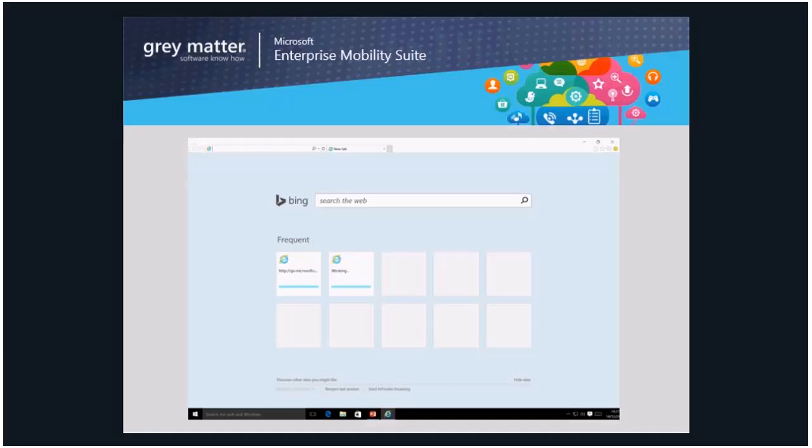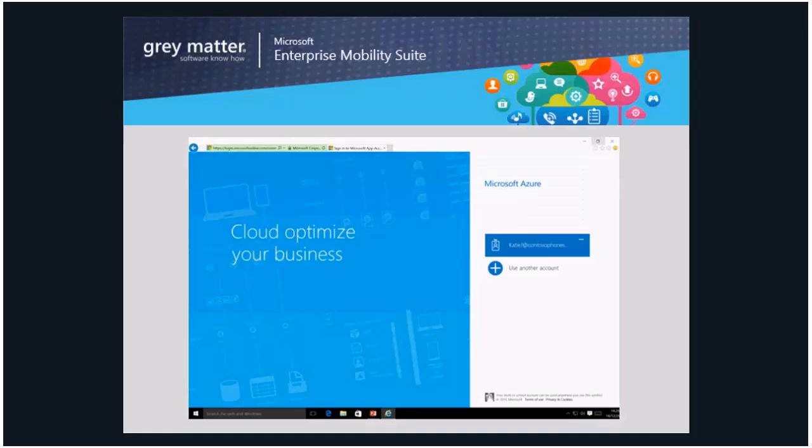So the last thing to show you is actually Azure AD, or Azure AD Premium. And in order to do that, we need to go into Internet Explorer here. I'm going to go to myapps.microsoft.com. First thing that pops up is a request to log in. As you can see here, I'm logging on as KTJ on the right hand side.